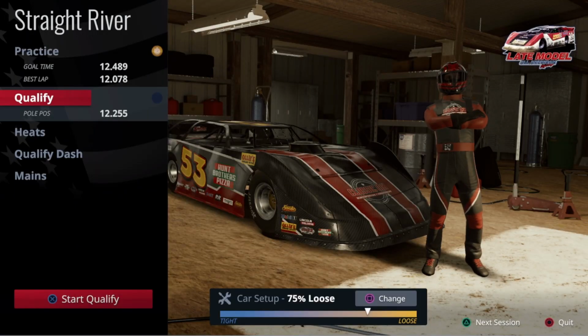Oh, all right. Let's end practice here before we tear up the car too much. You know, I do feel like I can pick up a little bit of time, but we're just going to leave it here with the default setup at 75% loose. Let's go ahead and qualify and see if we can get on the pole. It looks like it's a 12.255.